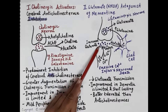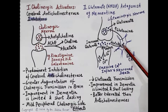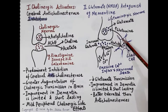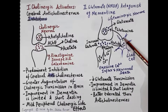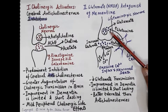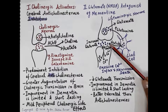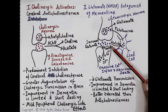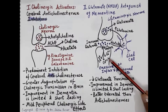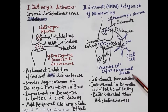How this happens, we can see here. There is reduced uptake of glutamate in the glial cell, and there is more transportation of glutamate from the glial cell into the glutaminergic neuron. So on one hand, there is reduced uptake of glutamate. On the other hand, there is increased transportation of glutamate in the glutaminergic neuron. And this results in increased availability of glutamate at the synaptic cleft. These increased levels of glutamate bind to the NMDA receptor, and there is excessive influx of calcium. This increased influx of calcium results in neuronal death.